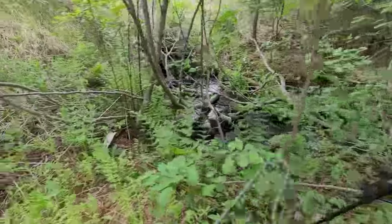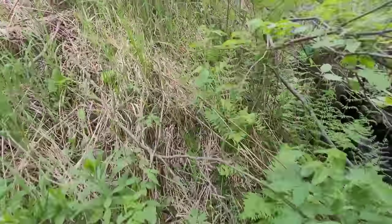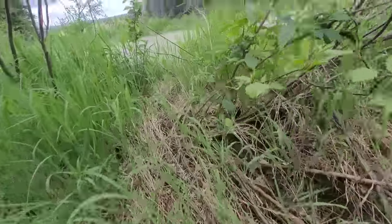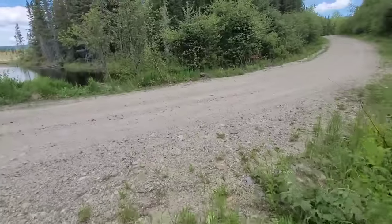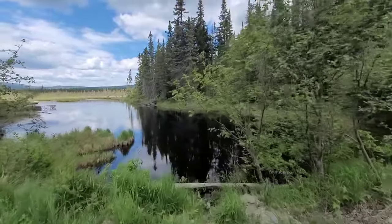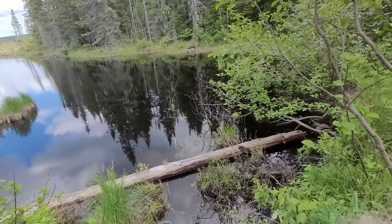The mosquitoes are very aggressive today, especially when you're not in the sunshine. Let's get back out into the open and they'll leave me alone. Although out here is not much better. Got a lot of black flies hanging out.